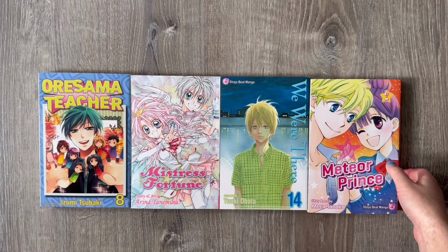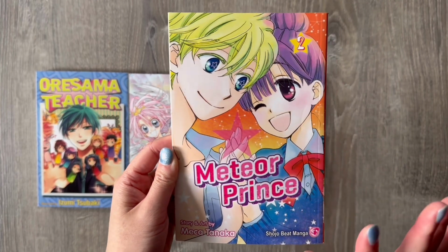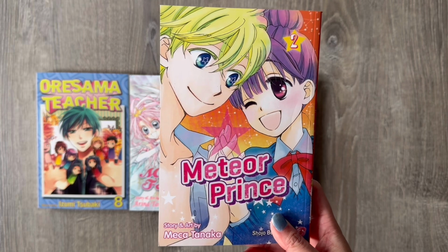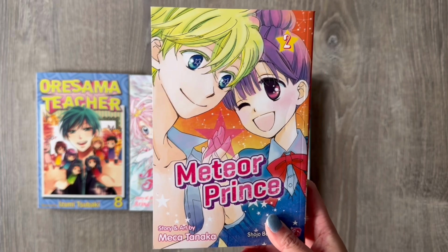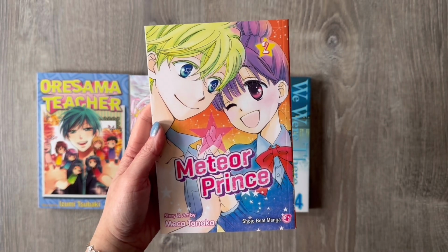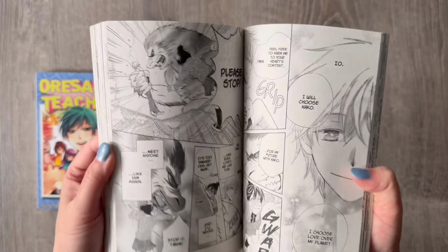And next series we have is Meteor Prince. This is volume 2, which is the last volume of the series, so quite a short one as well. The reason why I picked up the series is because it's written by Mecha Tanaka, who is actually one of my favorite mangaka. She has written stories like Teppei Honeymoon and Faster Than a Kiss, which is one of my favorite shoujo series of all time. A couple of her series are officially licensed and in print for the English translation, so I wanted to support her work, so I do collect all of her series that's available in English.